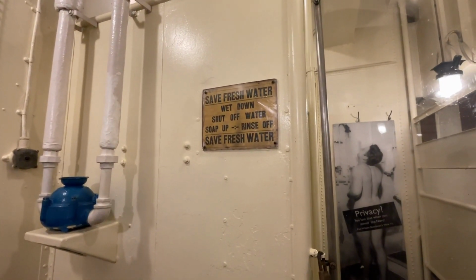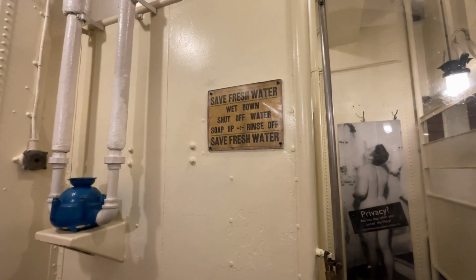Save fresh water. Get wet, turn off the water. Get soaped, rinse.